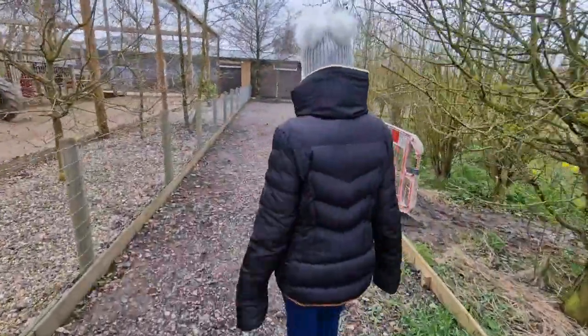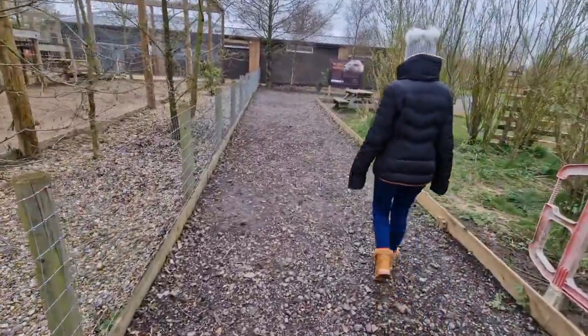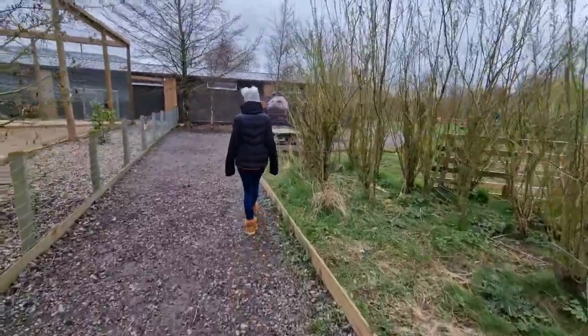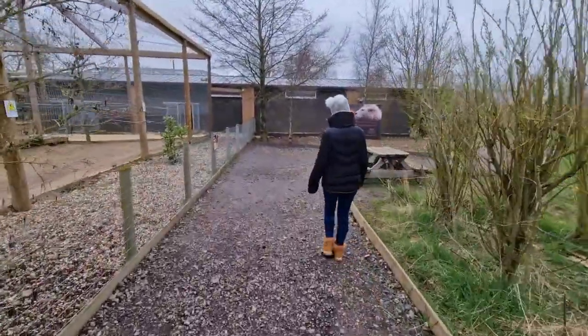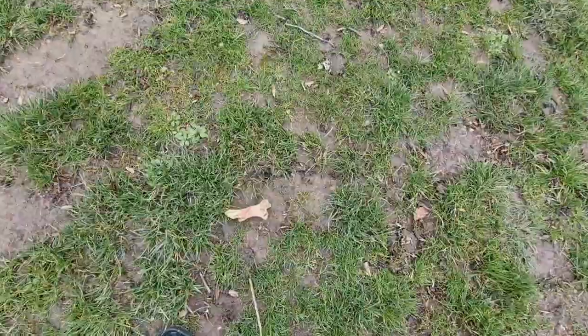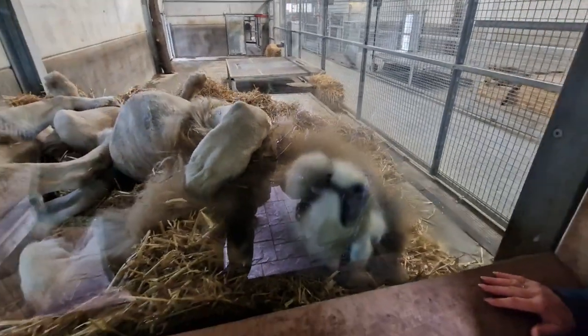Backwards we go. So we've seen Nigel. We've seen the big puppy dogs, or big pussycats. Very nice to see them up close and personal here at the Lincolnshire Wildlife Park. This was lunch for some tiger. Look at that. I wouldn't want to be your dentist. No.